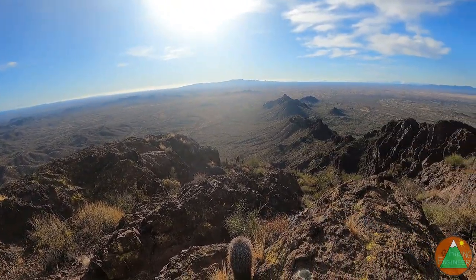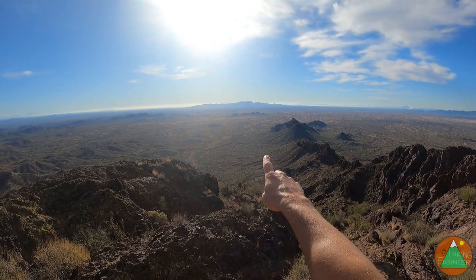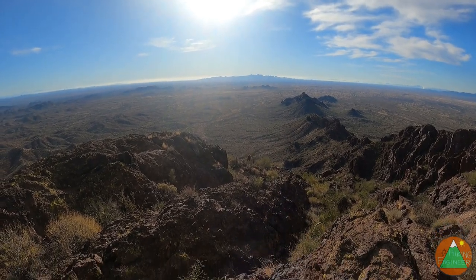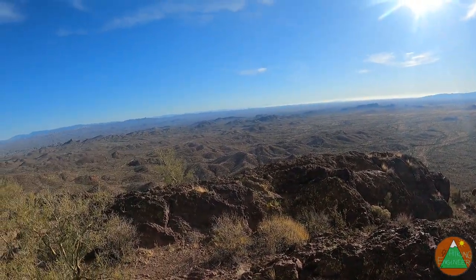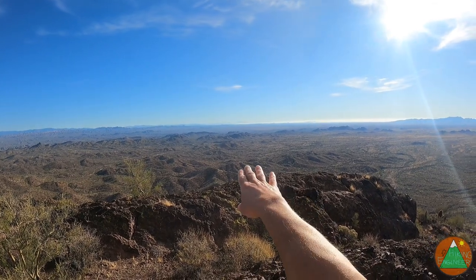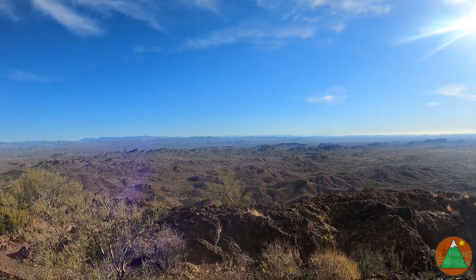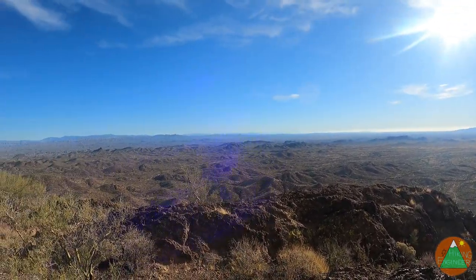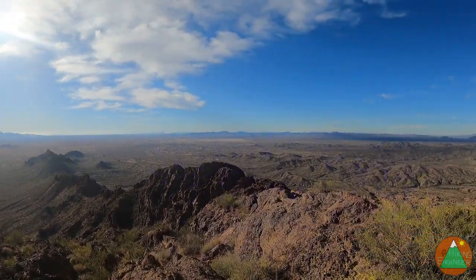So yeah, I need to orient myself here. I think those are the White Tanks that we're seeing. Still not completely sure. And then as we pan out, there's four peaks way out there. And then I guess that's the Bradshaws out in the distance there. Yeah, those are definitely the White Tanks there.